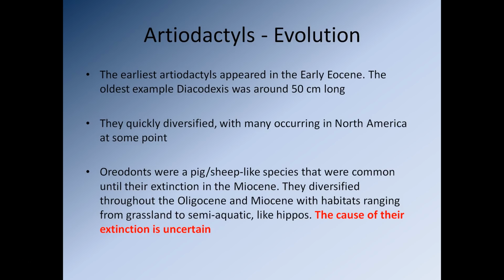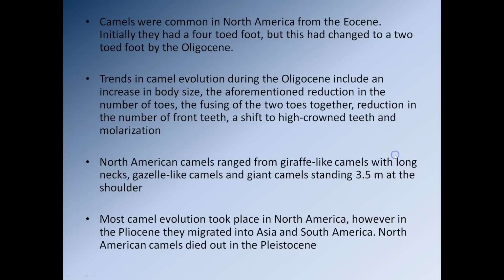And then all of a sudden, they went extinct. The actual reason for the extinction of the oreodonts is a bit of a mystery. We don't really know what happened to them. They looked as if they were doing fine, and then all of a sudden, one day, something clearly went very seriously wrong. So oreodonts are one of these interesting examples in evolution where we stare at it and we don't really know what caused a particular species to disappear. So, an interesting one there.